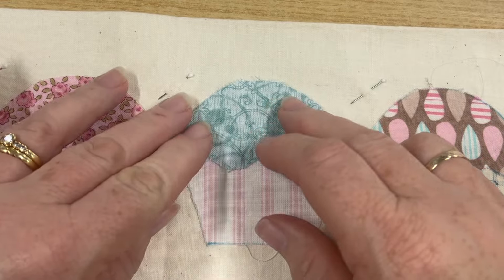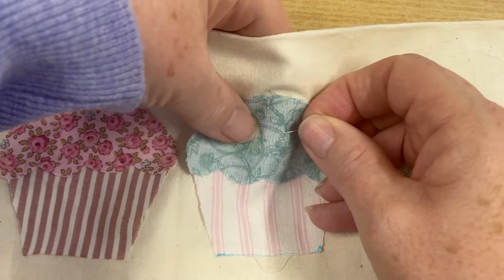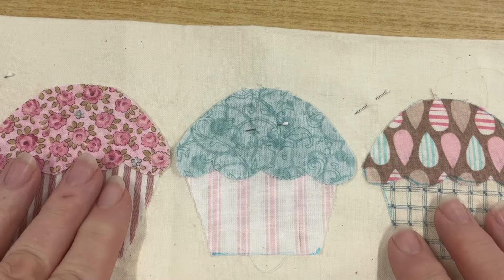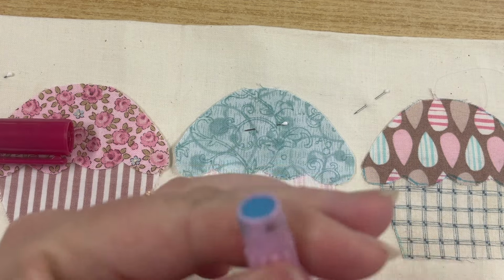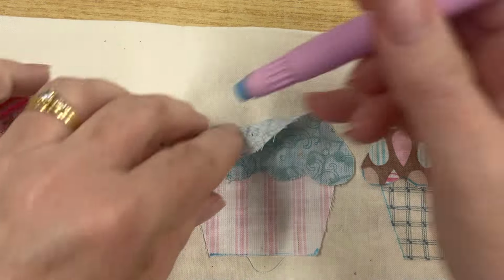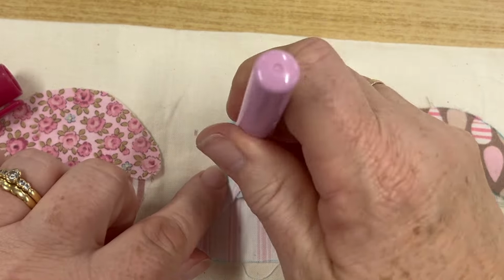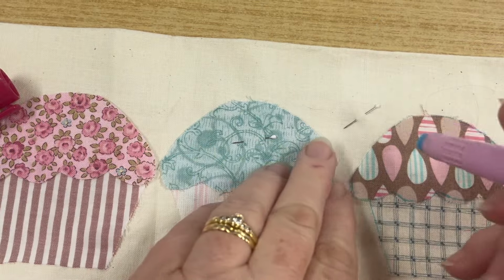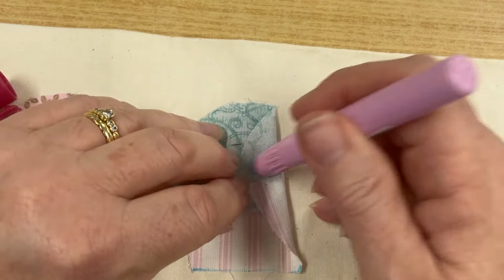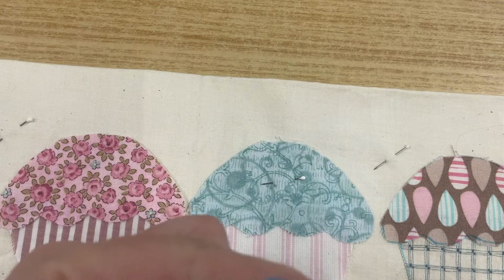Cut out the cupcake top and base from 2 fabrics and pin in place on your backing fabric. I'm going to use a little bit of sew-line glue, which washes out, just to help me tack the pieces down where I want them to go. You can see here the base of the cupcake extends higher than the drawing, so that it will definitely sit behind the cupcake top and there won't be any gaps.